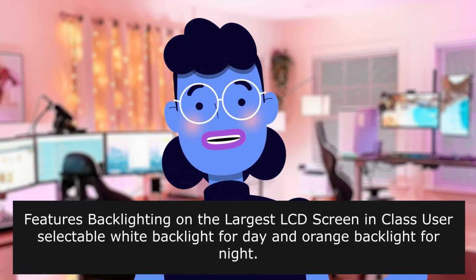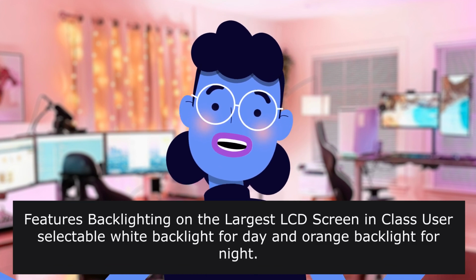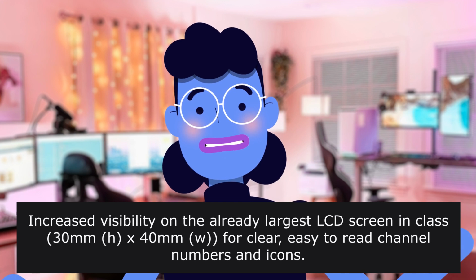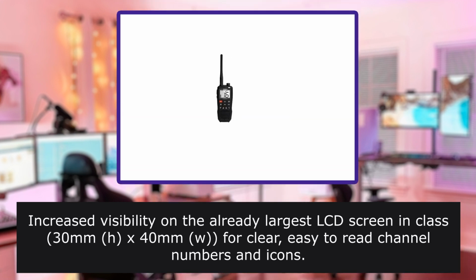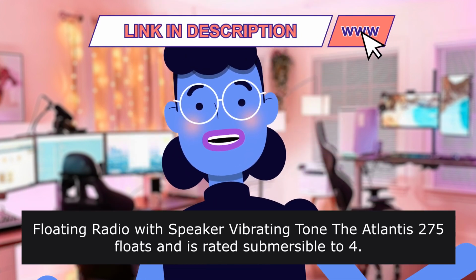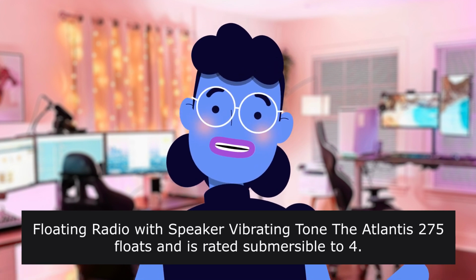Features backlighting on the largest LCD screen in class, with user-selectable white backlight for day and orange backlight for night. Increased visibility on the already largest LCD screen in class, for clear, easy to read channel numbers and icons. Floating radio with speaker vibrating tone, the Atlantis 275 floats and is rated submersible to 4.